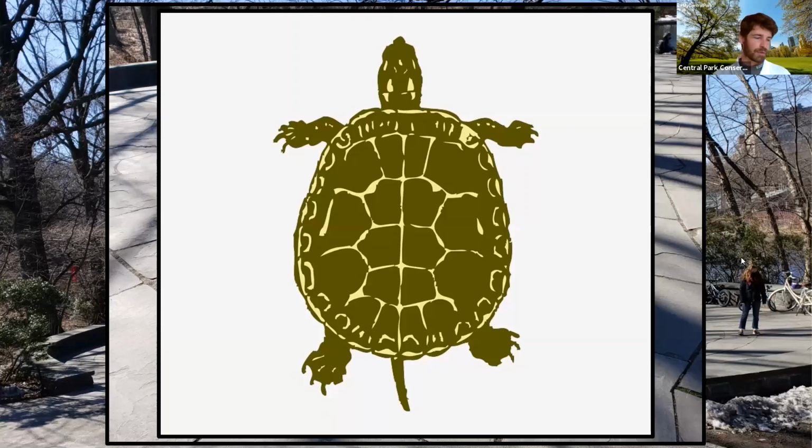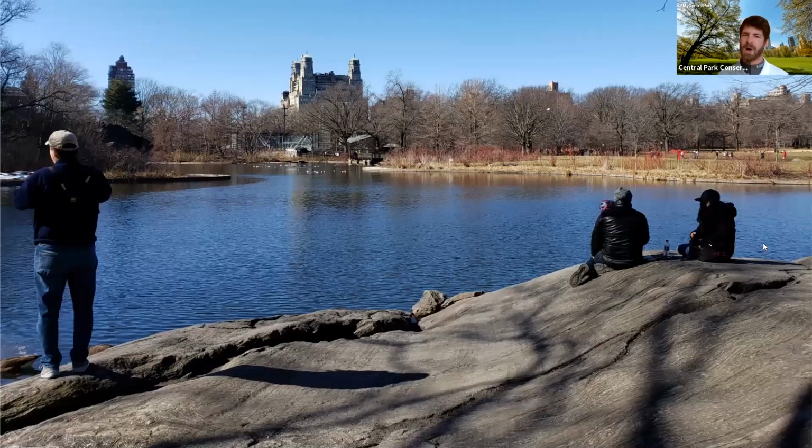As we do come closer to the water, we can see that there aren't any turtles hanging out right now. This is a spot where we typically can come a little bit closer and usually get a view of turtles, but unfortunately that's not going to be the case.